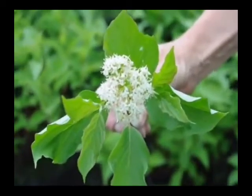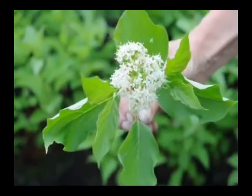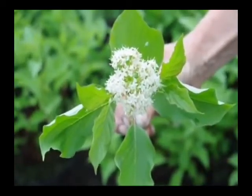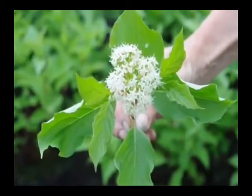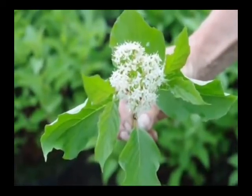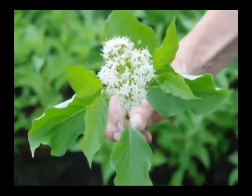This is the flower cluster of the red twig dogwood. It's a fairly nice flower, but not spectacular. It's a dull white flower on a green leaf. The plant is really noted for the red stems that it imparts in the winter.